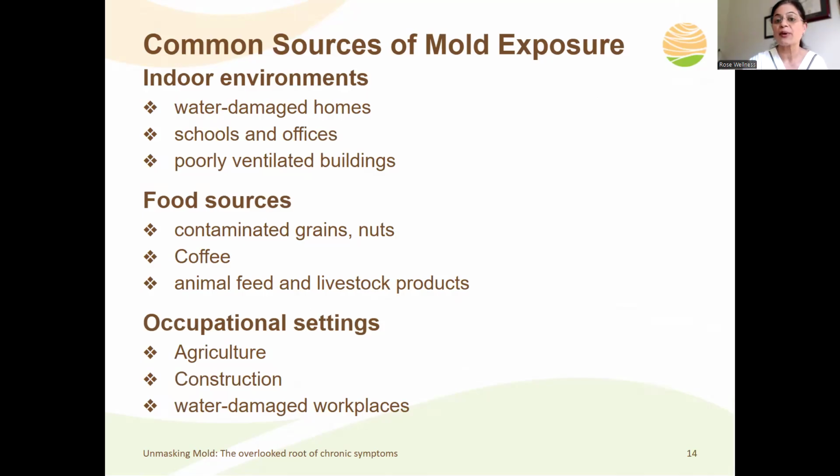It can be in contaminated grains, corn, nuts. It can be in coffee. It can be in spices, etc. So really important to pay attention to that.